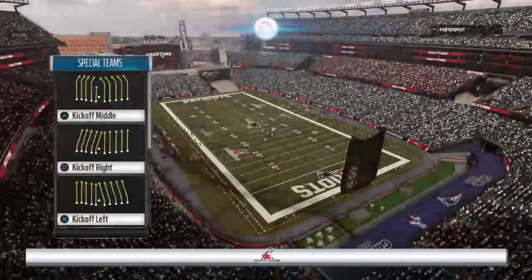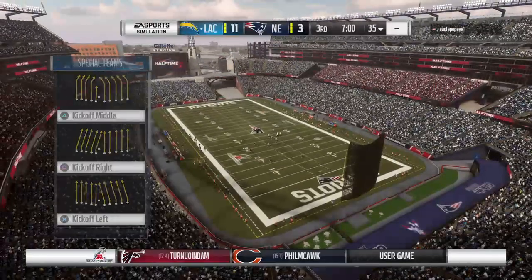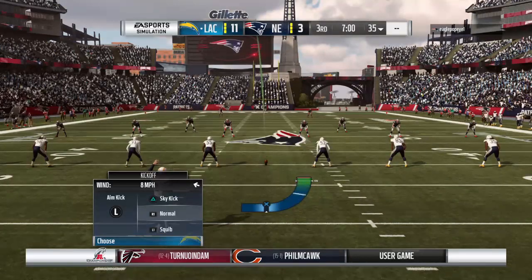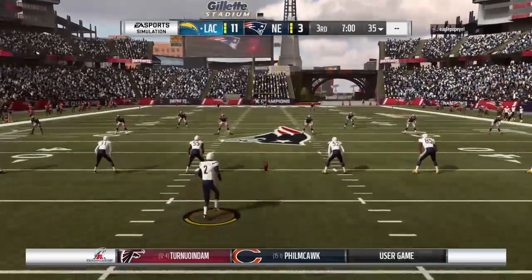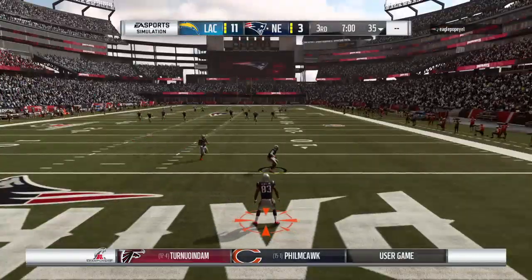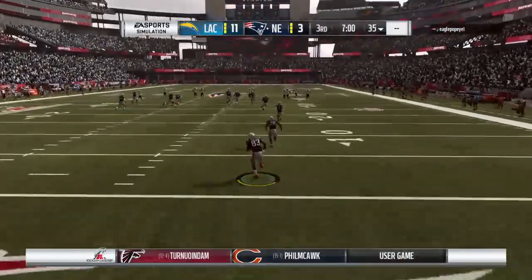Yeah, who has time for a halftime show with a trip to the Super Bowl on the line? Let's get back to it. Gostkowski now out to kick it away. That's fielded in the end zone.